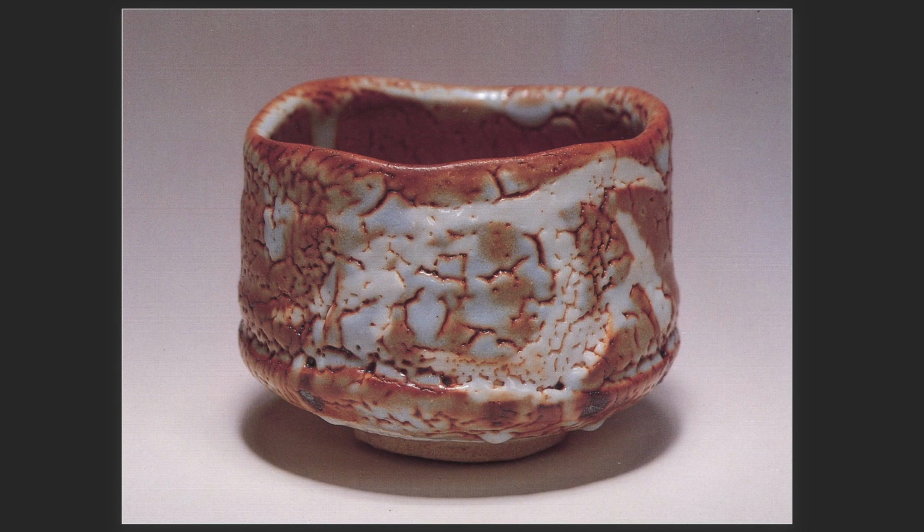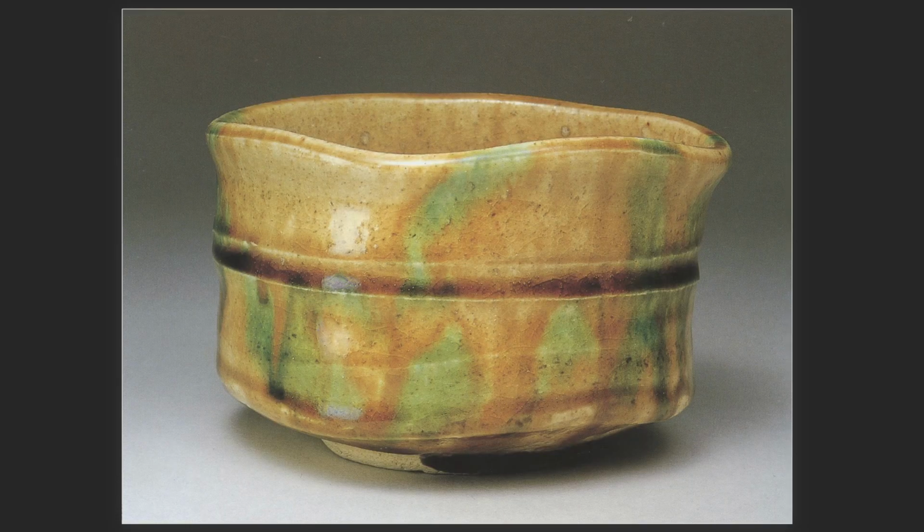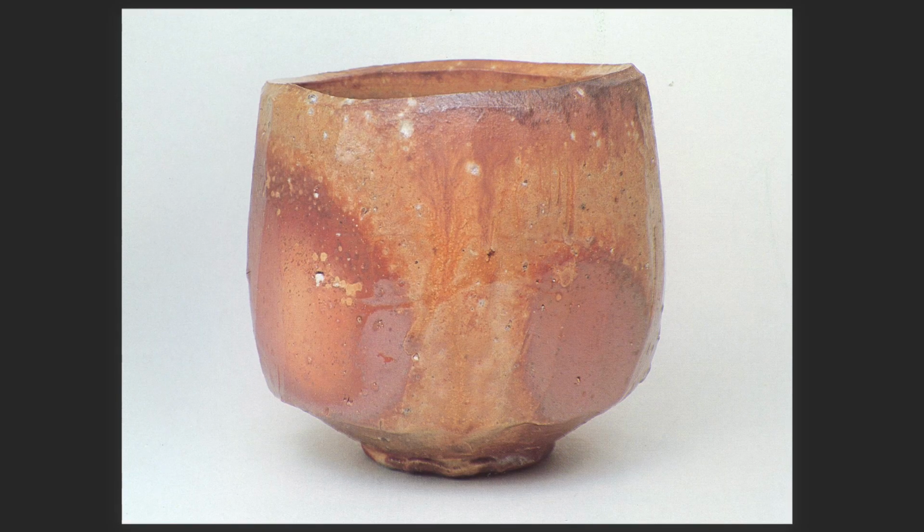Here's another Shino teabowl, and the white part is probably from a double application. It's on stoneware clay with an iron wash, and then double thickness where it's white. And a high fire glazed piece. Another high fire glazed piece with some copper over it.